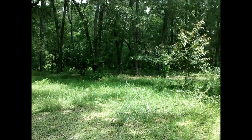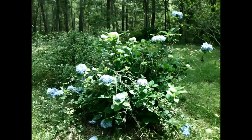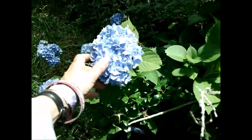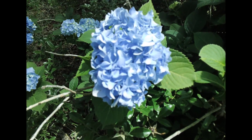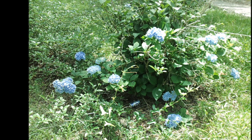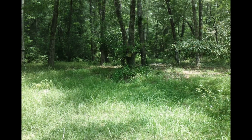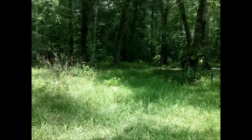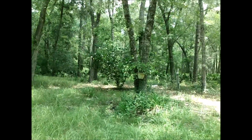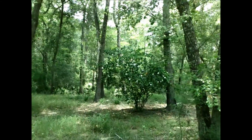Still investigating some of the old homesteads here in the swamp, Suwanee River campsites, Florida. Look at this beautiful, beautiful plant that I just found. This must have been a beautiful yard at some point in time. Flower pots are still hanging. Back here in the back is a beautiful big gardenia bush.